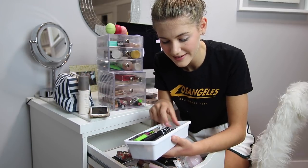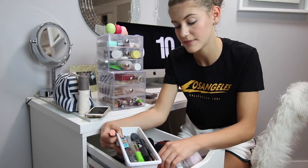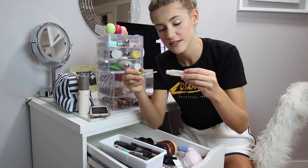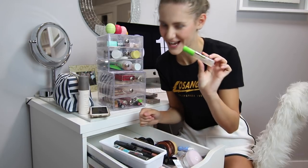Mascaras, all of my pencil-y stuff, and I know I have a million old mascaras because I just bought a new mascara because I didn't have any mascara, so we're just gonna purge. Completely dried out. This is my first mascara because I wasn't really allowed to wear mascara, so I wore clear mascara. Trip down memory lane, great lash, great stuff.